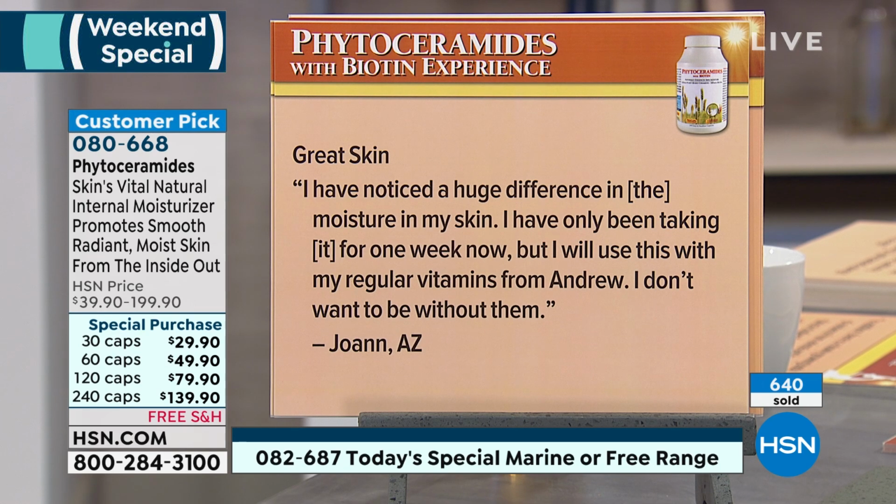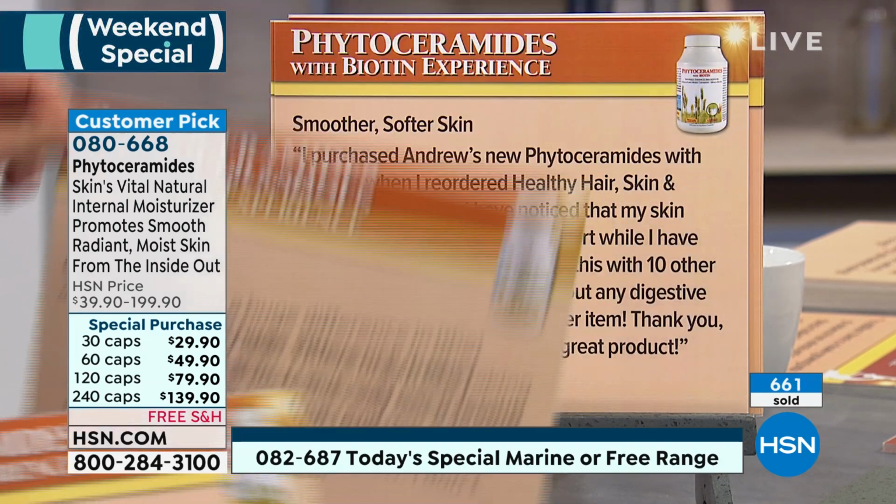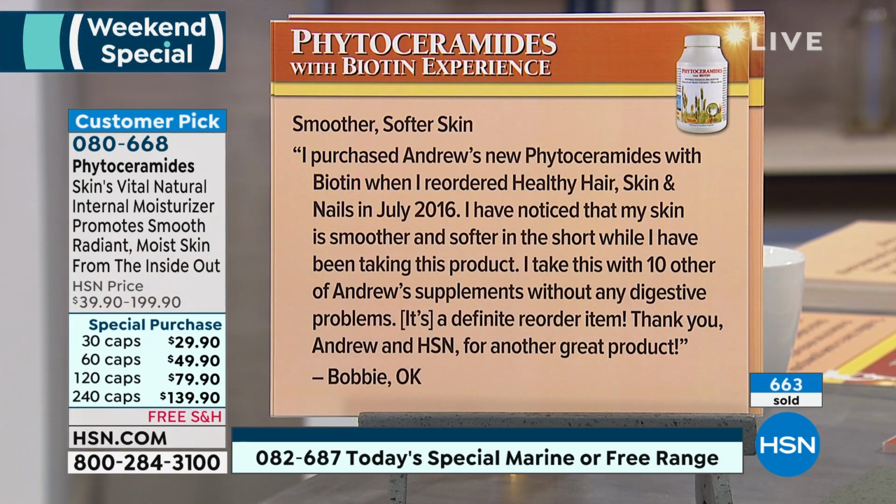Great skin. I've noticed a huge difference in the moisture in my skin. I've only been taking it for 1 week. You only need to take 1 little capsule a day, but I will use this with my regular vitamins from Andrew. I don't want to be without them, from Joanne in Arizona. Smoother, softer skin. I purchased Andrew's new phytoceramides with biotin when I reordered Healthy Hair, Skin, and Nails in July 2016. I have noticed that my skin is smoother and softer in the short while I've been taking this product.